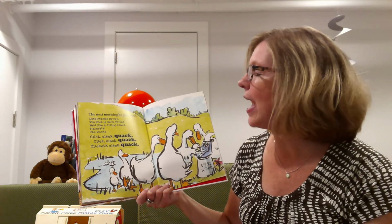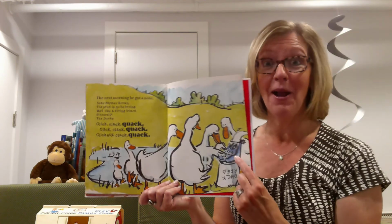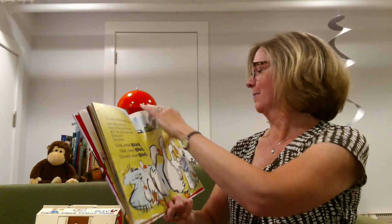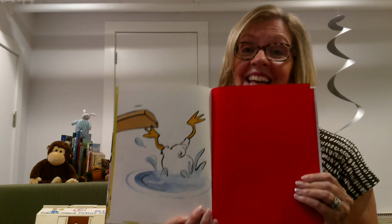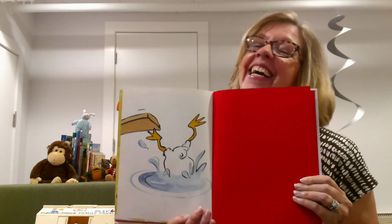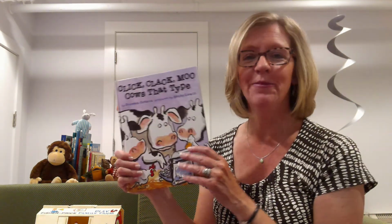Click, clack, quack. Click, clack, quack. Clickety, clack, quack. Now they're on the typewriter with new demands. Oh my gosh, poor Farmer Brown. Do you think they got their diving board? I think they did. What a silly story. Oh my goodness. Click, clack, moo. Cows that type. Oh, that's a fun one.